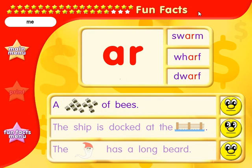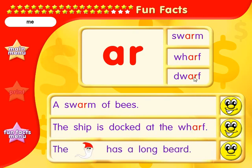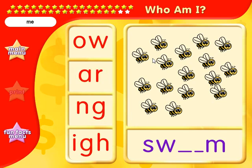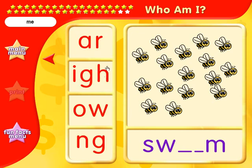A swarm of bees. Swarm. The ship is docked at the wharf. Wharf. The dwarf has a long beard. Dwarf. Who am I? Choose the correct blend of letters to complete the word. Or. Swarm.